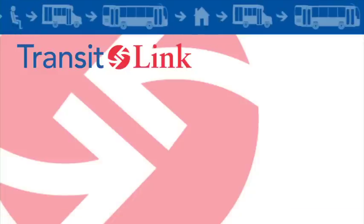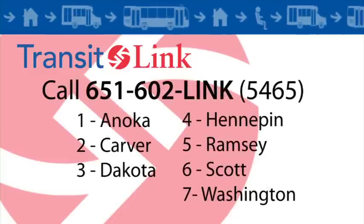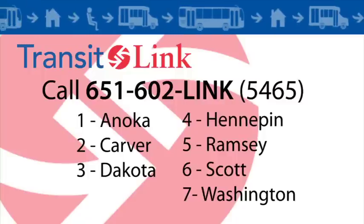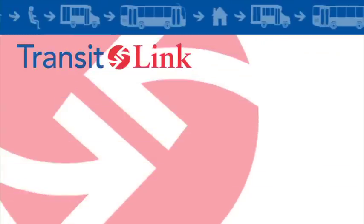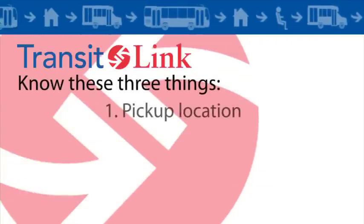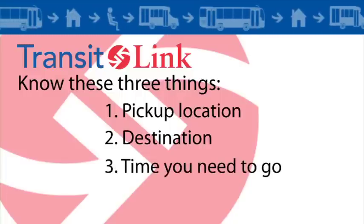The first step to riding TransitLink is to schedule your ride. When you call TransitLink, choose the number for the county you are traveling in. Once you choose the county, your call will be forwarded to reservation staff. They will ask you for 3 important pieces of information: where you are coming from, where you're going, and the time you'd like to be picked up.